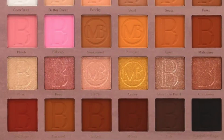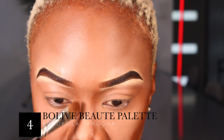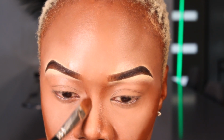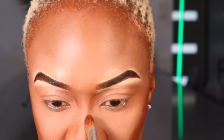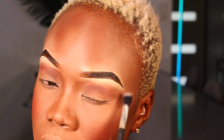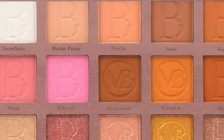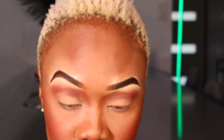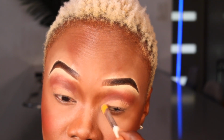And then after that, I also went in and just started contouring, to get it out of the way, with my favorite palette. It's the Bolive palette. Love this chick. What's her name? I think her name is Melissa. Yes, her name is Melissa. She has a really good palette. This one's called Persuasion, so it has some really nice tones in it. And then I'm just gonna go in with a darker shade for the eyelid, and then I went in with the lighter shade, Pecan, just to add that light shade to the middle, so it's more noticeable.